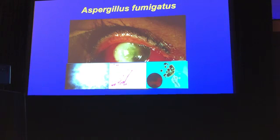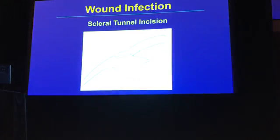Like in this case seen recently, where the cataract surgery went technically very well, but approximately 2 weeks afterwards, the patient developed pain, redness, decreased vision, and now you can see here this severe suppuration with branching filamentous-like hyphae in the stroma, and cultures disclosed a heavy Aspergillus fumigatus in this case.